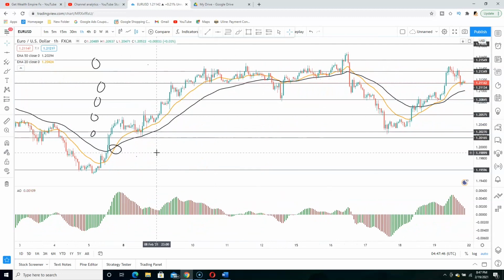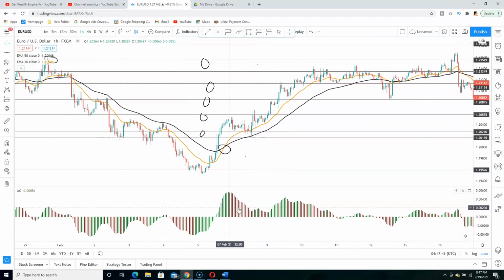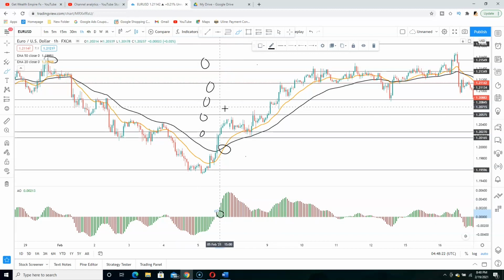Now the final confirmation you actually need is this awesome oscillator right here that you guys are looking at. Now these histograms, or you can call them bars if you want, if it's green it indicates a buy, and if it's above your zero line, this is your zero line right here, it means a buy. And as we can see over here, it gave us that signal right here to get in this trade for a buy. That's your final confirmation. Once you have those three confirmations, you can get in, and then you have your TP1, TP2, 3, 4, 5, and so on and so forth.